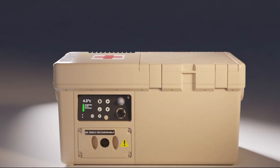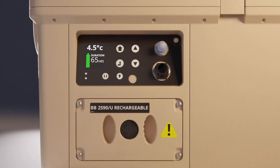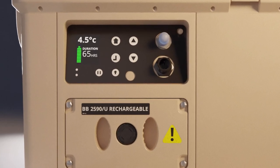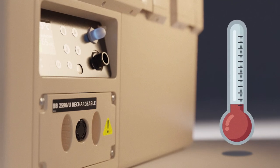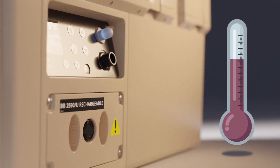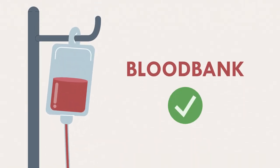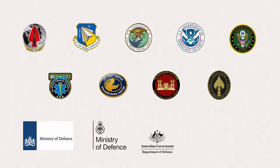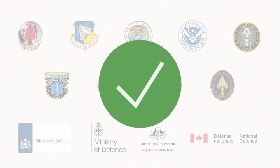Because the temperature window for proper blood storage is narrow, the Delta APRU features an adaptive computer system that makes adjustments as needed to maintain the correct temperature. It makes use of a hybrid system that has active and passive cooling as well as heating if needed. Delta's APRU is blood bank approved and has been adopted by a variety of key military and first responder organizations. It has already been used to save lives that otherwise would have been lost.